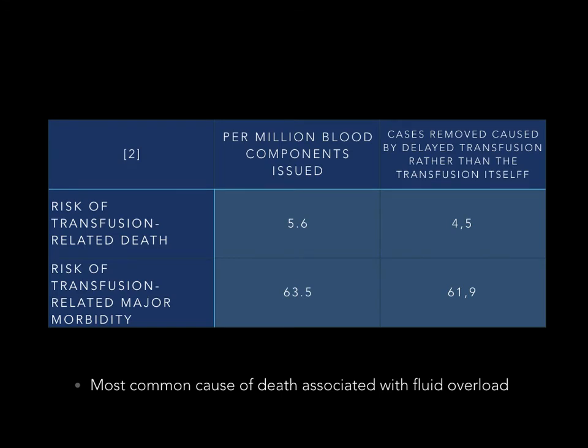Despite efforts to ensure the safety, blood transfusions are unfortunately associated with some risks. The Serious Hazards of Transfusion, or SHOT scheme in the UK, estimated that in 2014, the risk of transfusion-related death was 5.6 per million blood components issued, and the risk of transfusion-related major morbidity was 63.5 per million blood components issued. The number of deaths slightly improved if the cases caused by the delay in transfusion was removed. They further found that the most common cause for death associated with transfusion was associated with fluid overload.